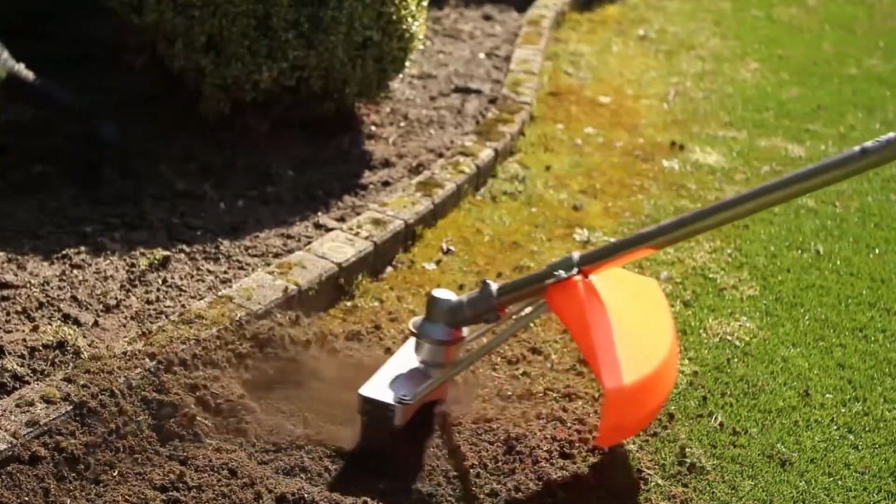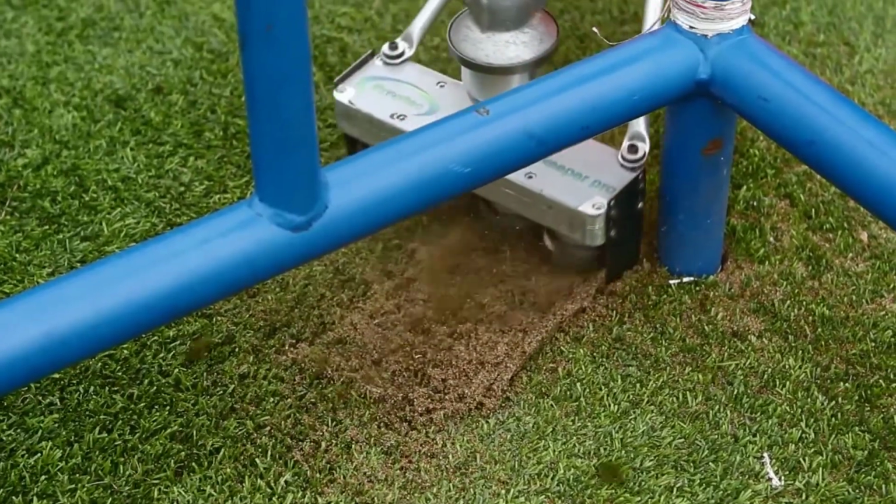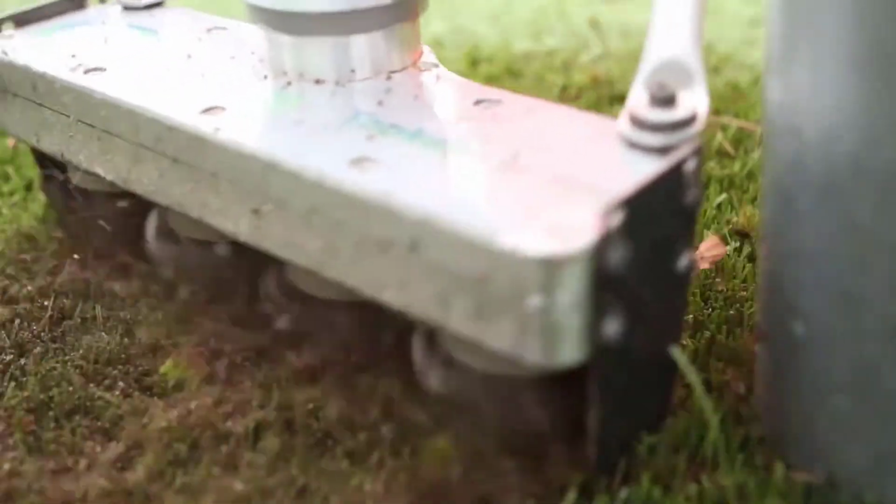Oh, and it's no slouch either, as it can clean up over 300 square meters of garden space within minutes. And the results? Well, they're actually comparable to a professional football field, which is super impressive.